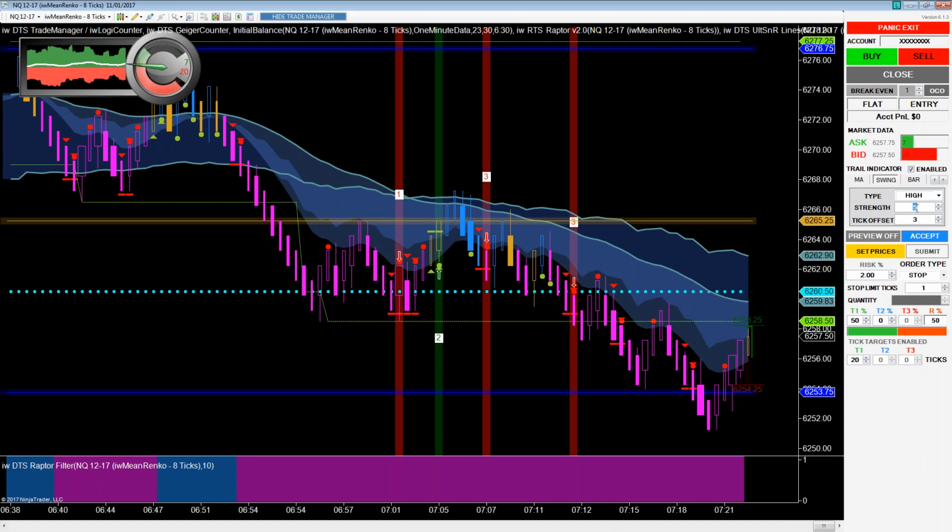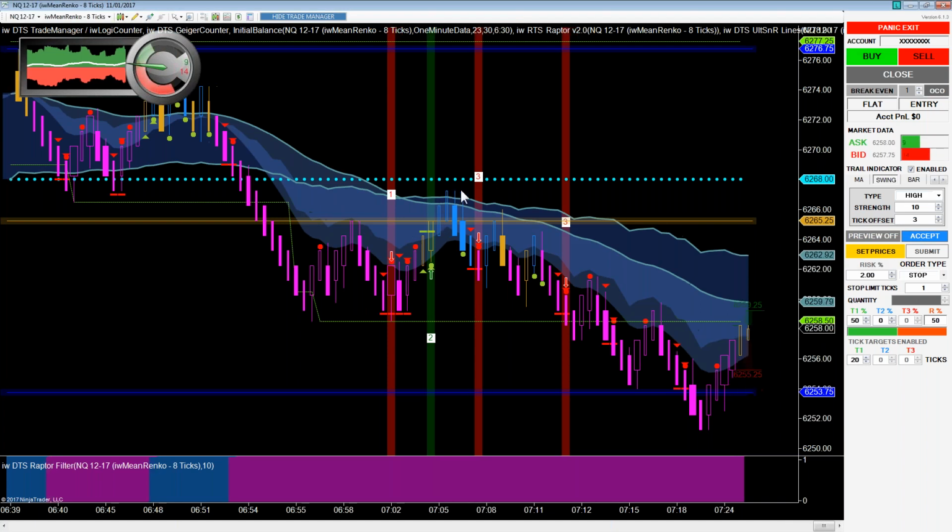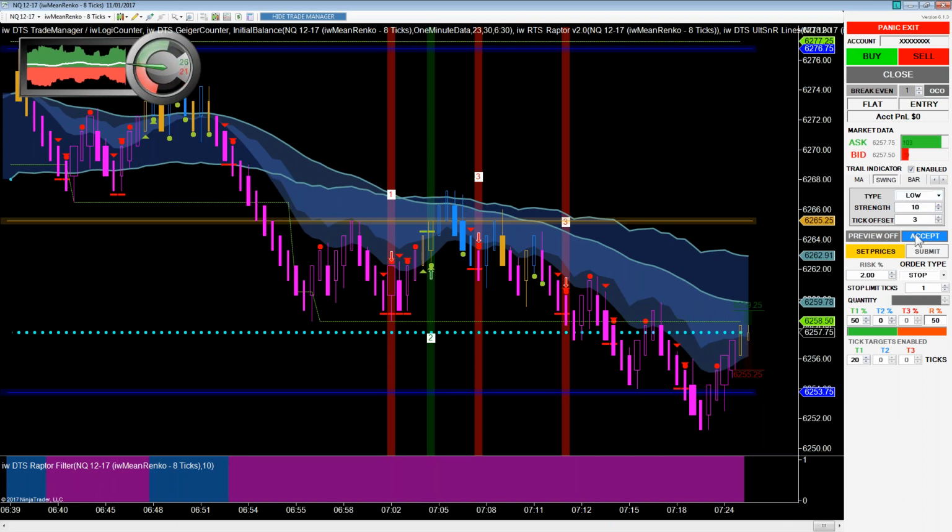If I set this higher, let's say I set it at 10, here's the point where there are 10 bars before the swing. And obviously the opposite would be true if I set it to a swing low. So here's the last swing where the market had 10 bars preceding the swing low.